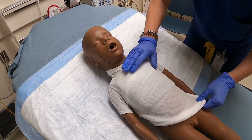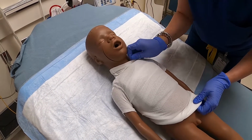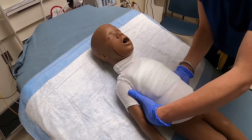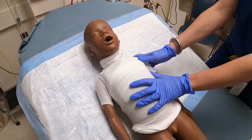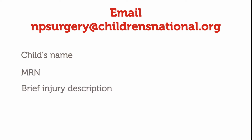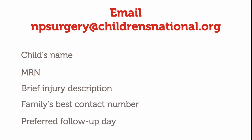Once you have debrided and dressed the burn, ensure the family has contact information for follow-up. Also, obtain the family's best contact number. Email NP Surgery for follow-up appointment with the child's name, medical record number, brief injury description, contact information, and preferred follow-up day.